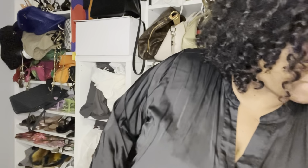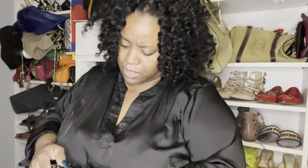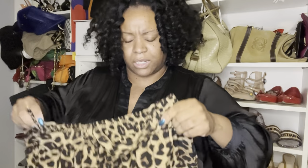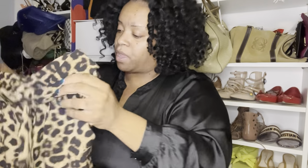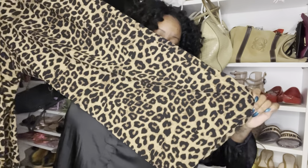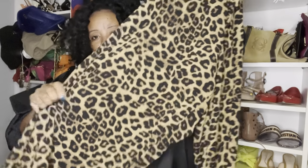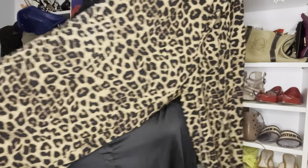Pretty, pretty. Then we have, this is a size, was it 18-20? Torrid, 0X, which I guess is a 14, 16, what's a Torrid? You guys let me know. I'm gonna look it up. But Torrid, animal print, 0X wide leg again. Oh my gosh, this with a black bodysuit would be ridiculous. Ridiculous. So there's that.